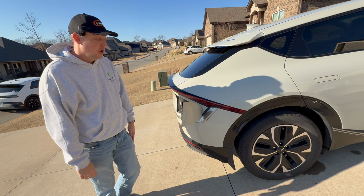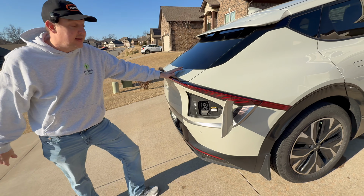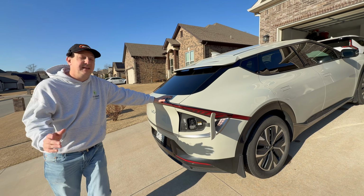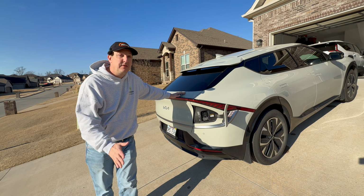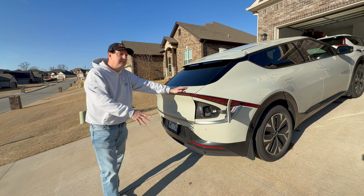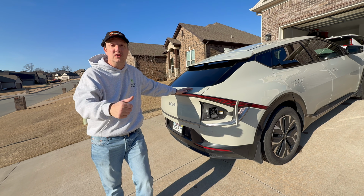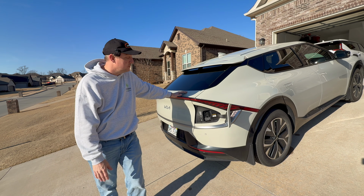And now it opens. The great thing about the Kia and Hyundai E-GMP cars is they have great charging speed. We're talking 10 to 80% in about 18, 20 minutes. And top speed, about 230 kilowatts-ish, if you can get a charger to handle that speed.